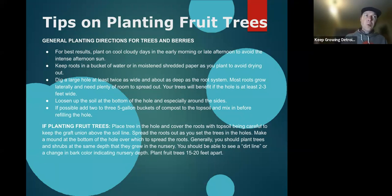And then you're going to incorporate compost in with the topsoil. Take a 5 gallon bucket's worth of compost and mix that in. Also, based on what you see on your soil test, there are a few fertilizer recommendations. We always recommend using organic fertilizers, but there are some granular ones that might be a good fit to incorporate into that soil again.